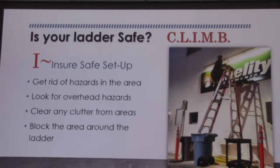This guy in the picture is a good example of an unsafe setup. So it's very cluttered, got a lot of stuff blocking his way where he would put his ladder. So he just decides to put it on top of a rolling trash can and a rolling cart and then go up there and change the light bulb. So he has a very unsafe setup there. We do not want to do that.